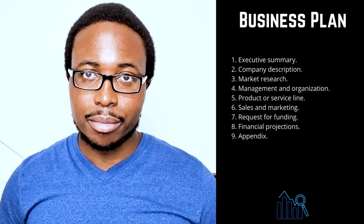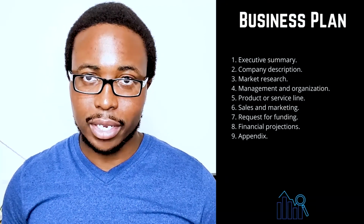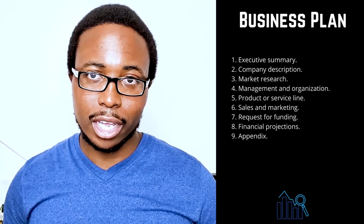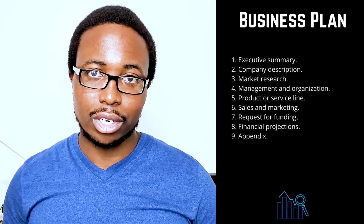9. Appendix. Provide supporting documents or other materials that were specifically requested in your appendix. Credit history, resumes, product pictures, letters of reference, license, permits, patents, legal documents, and other contracts are all common items to include.